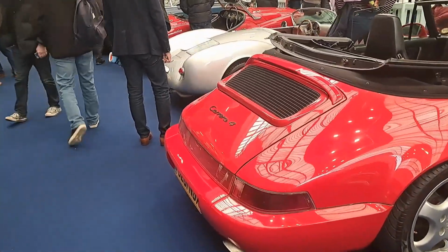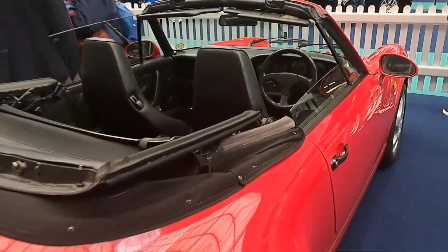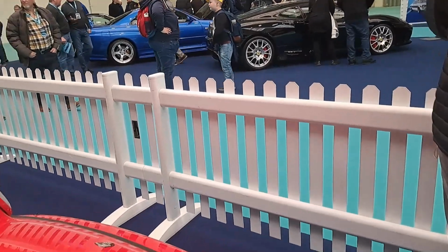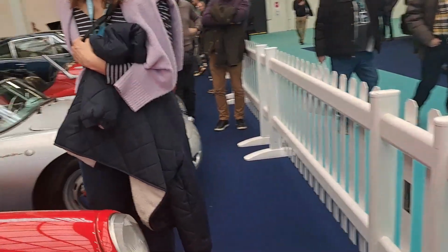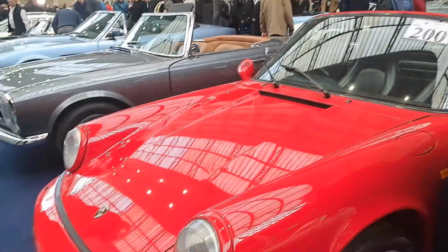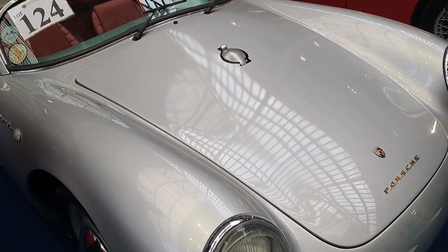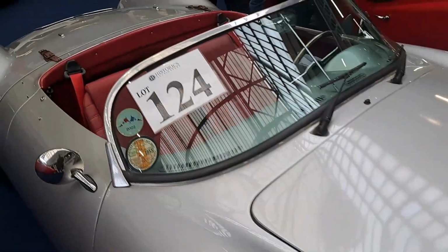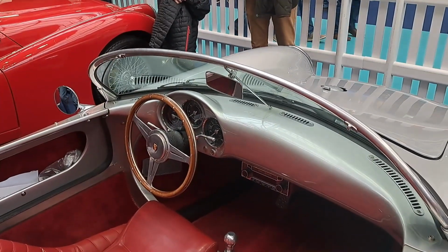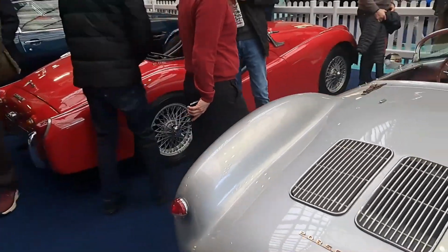964, 911. How many more 911s are we going to see today? Place your bets in the comment section below. So yeah, on a G, so 89, 90. Speedster, probably a replica. I imagine the actual genuine ones are very rare. So I think this is probably some kind of replica, I would say, by somebody else. But you know, who knows?